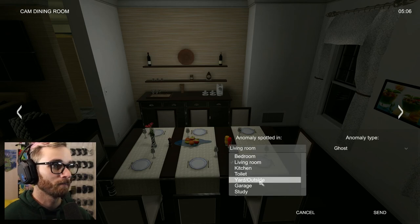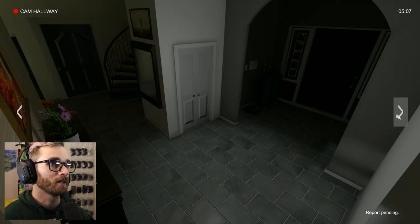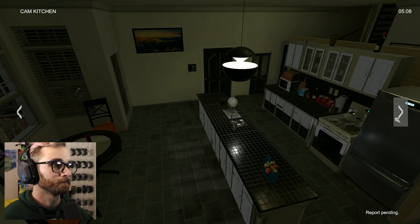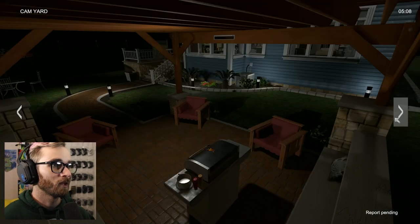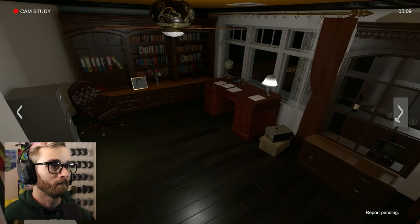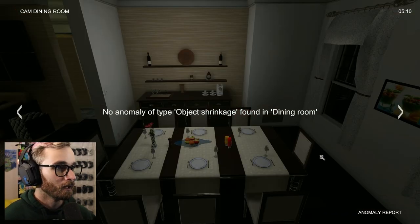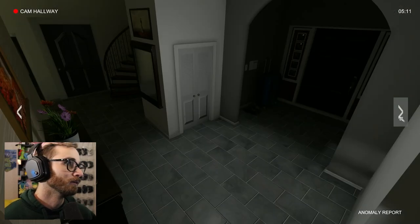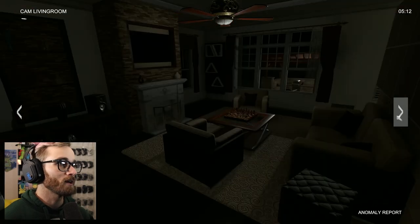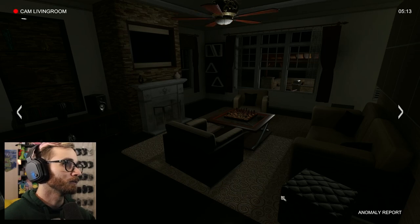Shrinkage, right? In the dining room? It's gotta be. Those three cups right there look so tiny. Right? They look pretty small to me. No way, dude. Those are the smallest. Those are like shot glasses then. Oh no. Camera. Blah, blah, blah. It all looks the same. What does the camera malfunction even look like?